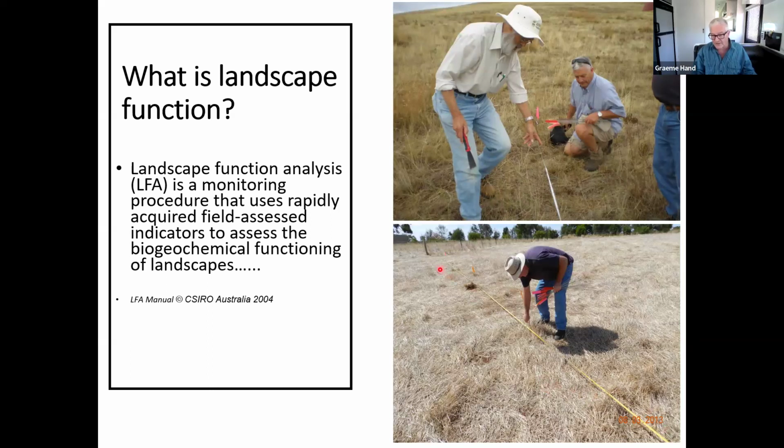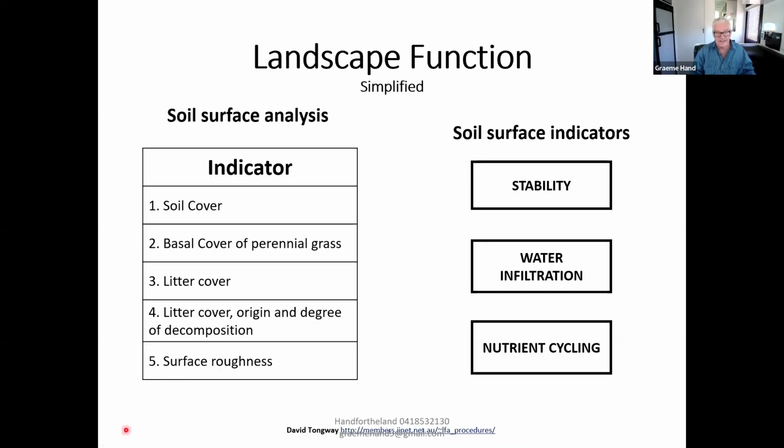This is how we measure it with a tape. You can run the tape downhill, because that's the way things go. And then you flag it out and you break it up into different categories if there's a lot of variation. And there's some really interesting stuff that you find, that land that you thought was going well isn't necessarily going well. So these are the things. If you measure this, you can predict this. So it's like a predictive model.